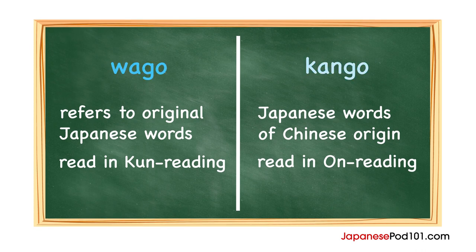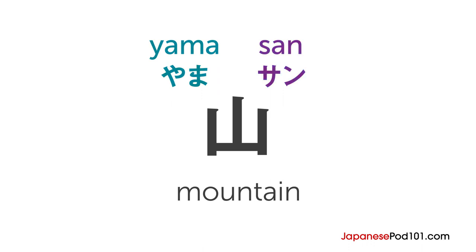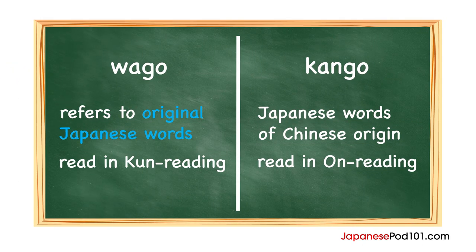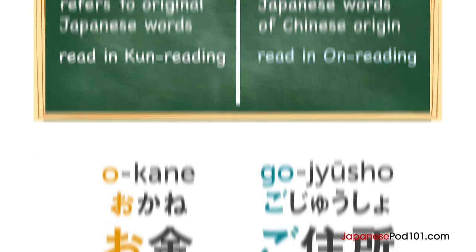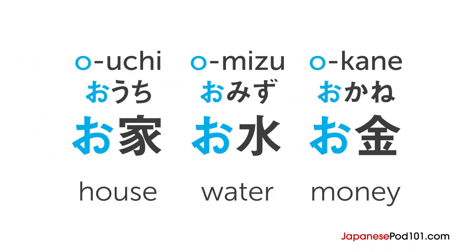Firstly, I have to explain wago and kango. Wago refers to original Japanese words, and kango are Japanese words of Chinese origin. Do you remember the kun and on readings from the previous lesson? Basically, original Japanese words or wago are read in kun reading, and Chinese origin words or kango are read in on reading. Now, let's get back to today's topic, o and go. Basically, o is used with wago or original Japanese words. For example, ochi meaning house, omizu meaning water, okane meaning money.